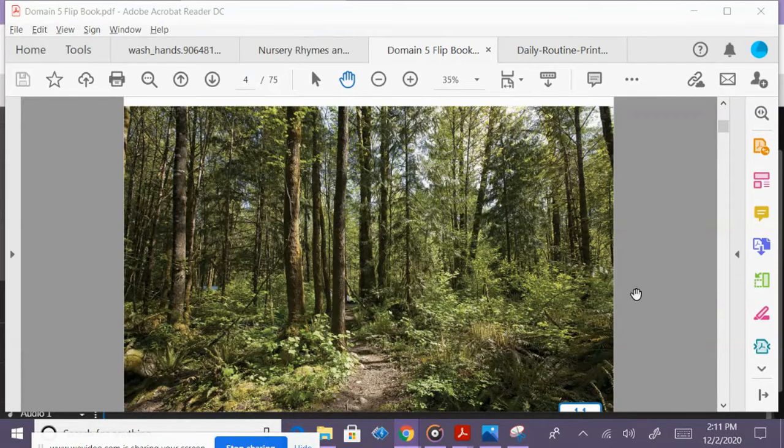Listen to find out what types of plants and animals live in the woodland. Look and listen carefully to see if you can remember some of the animals and plants shown in the pictures, because I'm going to ask you to name them for me when we are done.